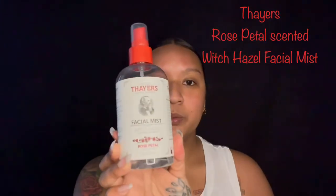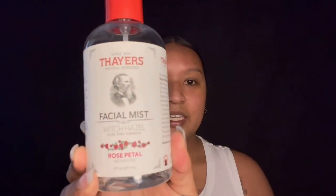Okay, so the first product I use on a daily basis, or I try to use on a daily basis, because I don't wear makeup every day. I try not to because I feel like it's really heavy on my face sometimes because I have sensitive skin, is the Thayer's Facial Mist with Witch Hazel. It is rose petals and it is amazing.